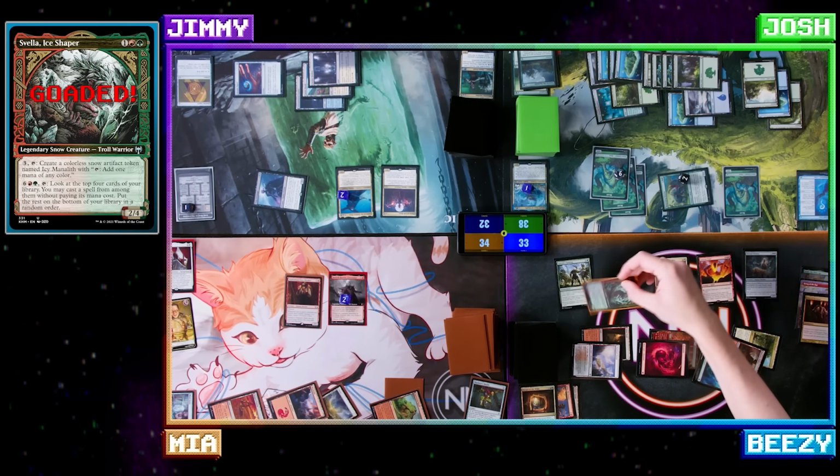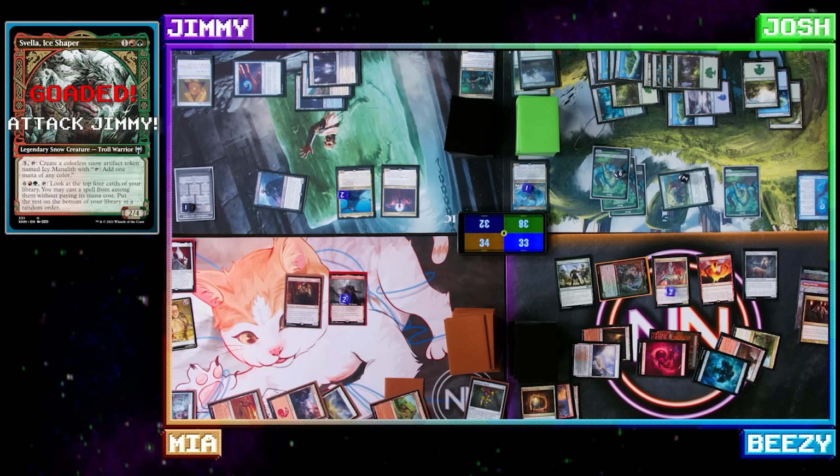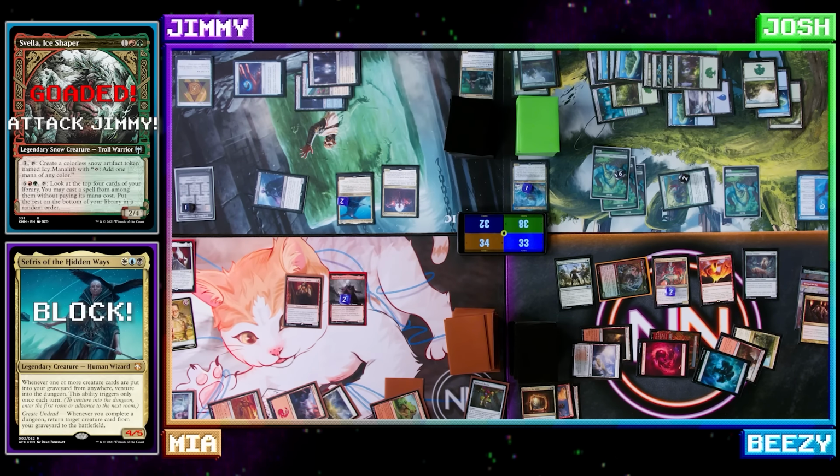Jimmy, her fate is in your hands. I will attack you for two. Beezy, I realized after thinking about my deck that I may have some answers, and okay, this two damage might matter. Yeah, I understand. So I'm gonna block with my Sefris. It's a 4/5. I'm not blaming you, I'm blaming Mia.